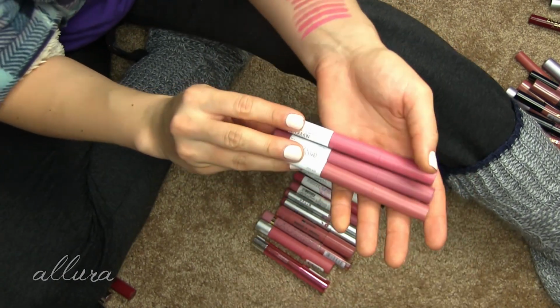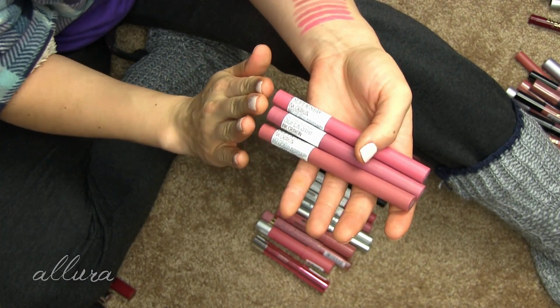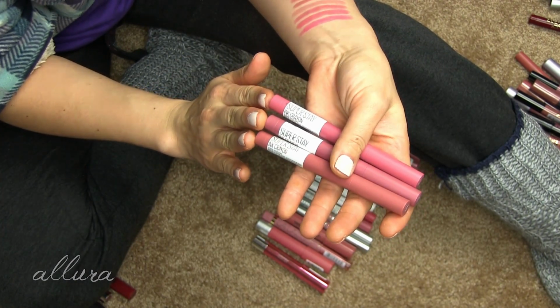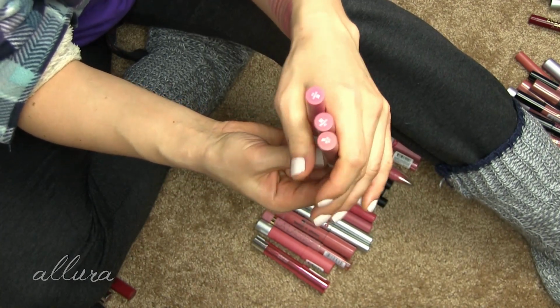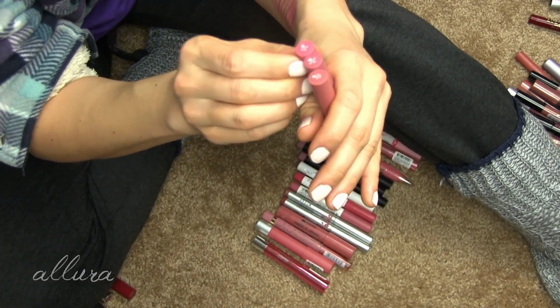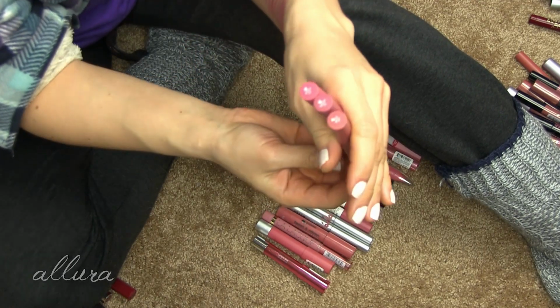And one of my all-time favorite lip pencil or lip crayon formulas. These are the ink crayons from Maybelline from their Superstay line. So I'm not even going to swatch these because I know that I'm not going to throw them away, but I have the shades Seek Adventure, Stay Exceptional, and Lead the Way.